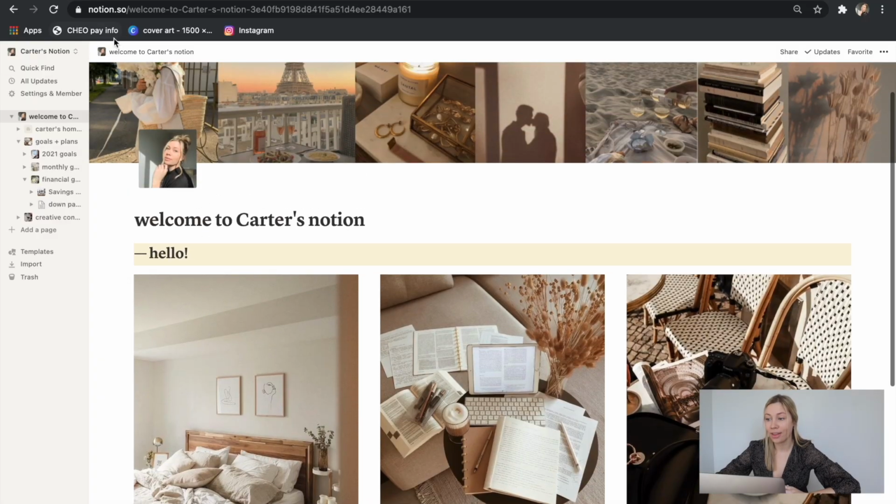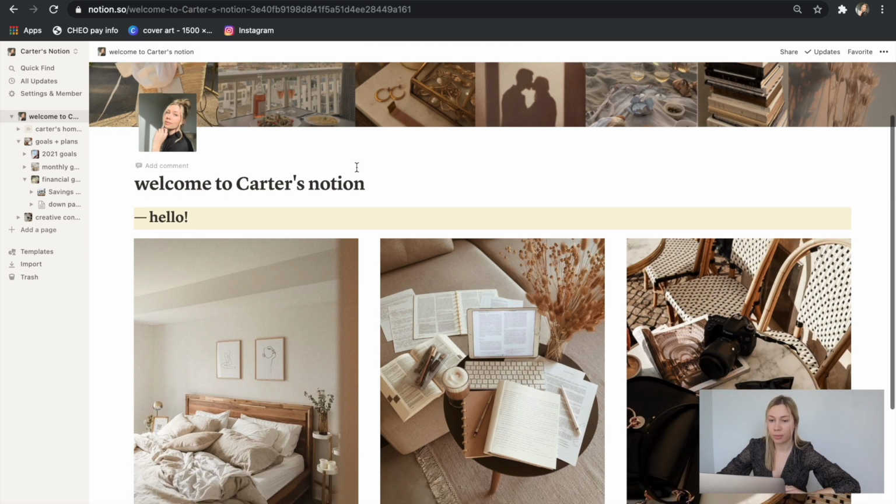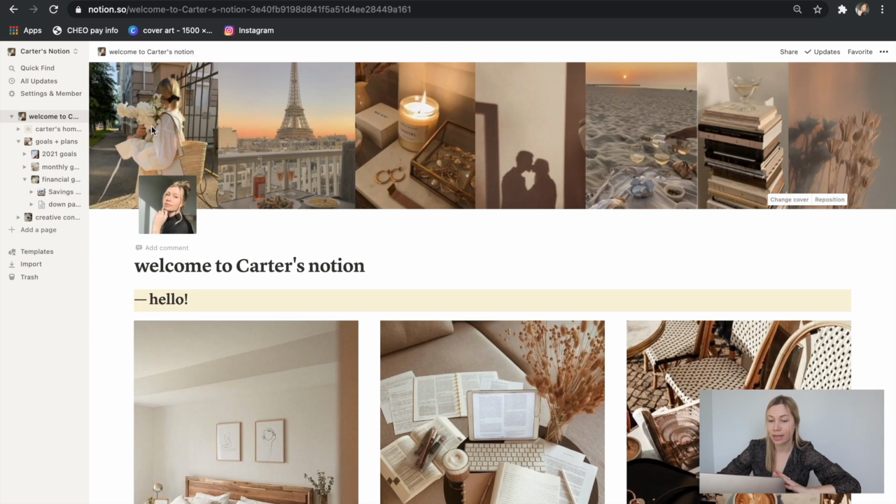Alrighty guys, so this is my Notion. I was really into making covers for my Notions, and I have the dimensions up here. They're 1500 by 300, and I'll show you guys some of the covers I used after that. But it's super easy. I just did them in Canva, and you guys will see I did different covers based on the different pages. Notion is so easy once you get the hang of it, but I honestly highly recommend using a template. It makes your life so much easier.